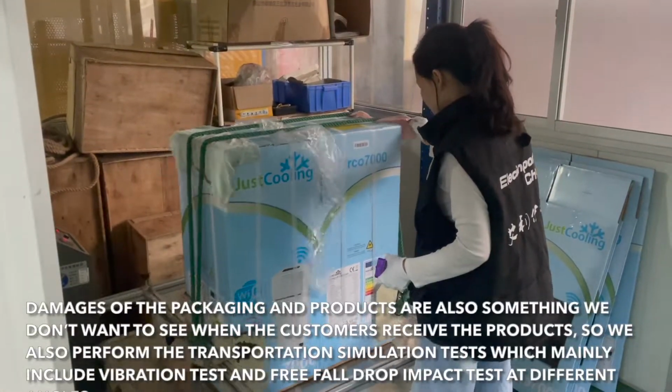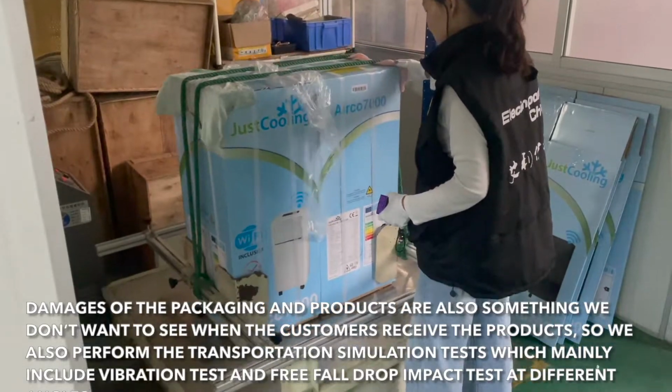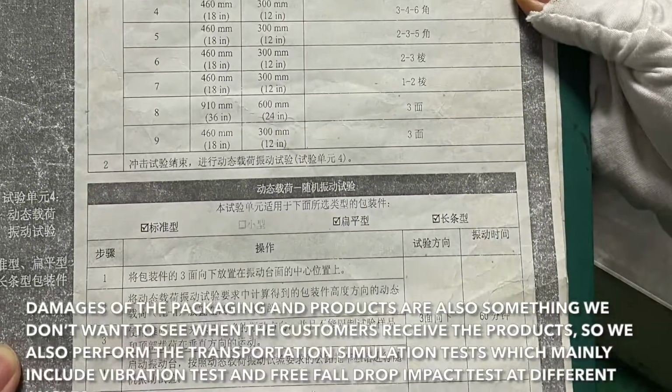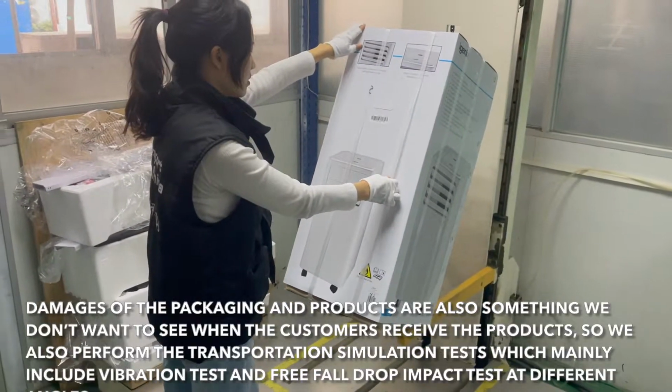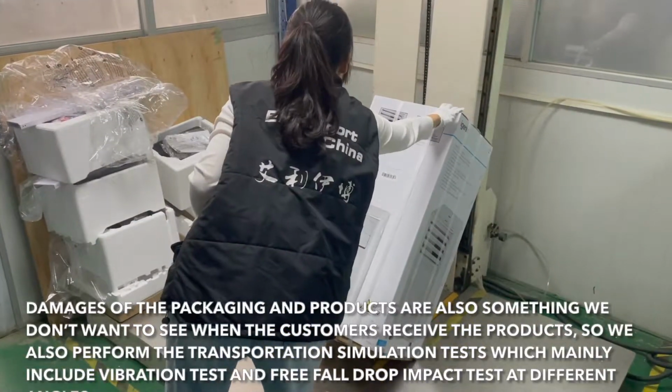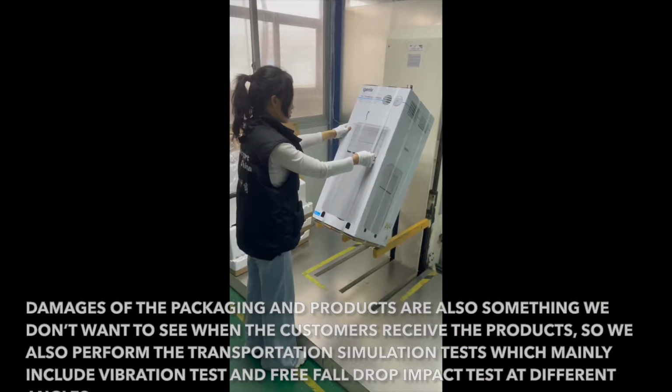Damages of the packaging and products are also something we don't want to see when the customers receive the products. So we also perform the transportation simulation test, which mainly includes vibration test and free fall drop impact test at different angles.